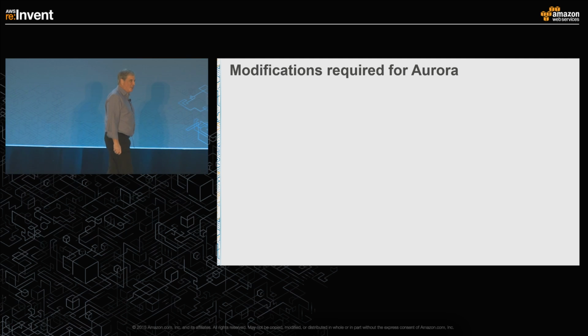So in terms of the modifications required to make this work on Aurora, and that's it. It's just a blank slide. The guy running this thing, I said, well, what did you do to make it work? And he goes, nothing. It just looks like MySQL. So if you were here to learn how you make this run on Aurora, I'm sorry to disappoint you. This is just the way it works.